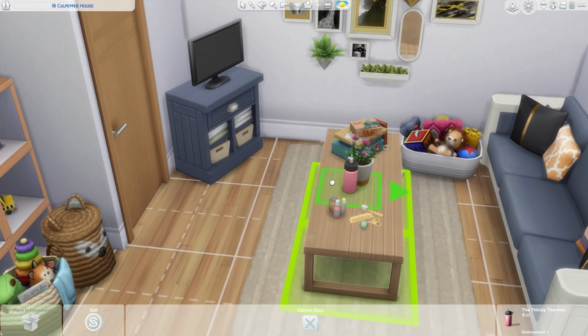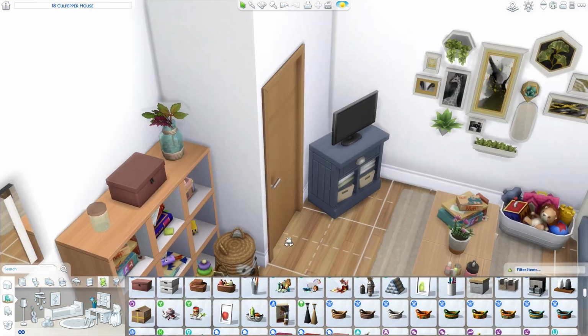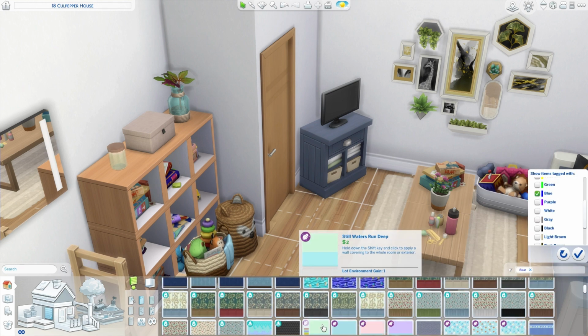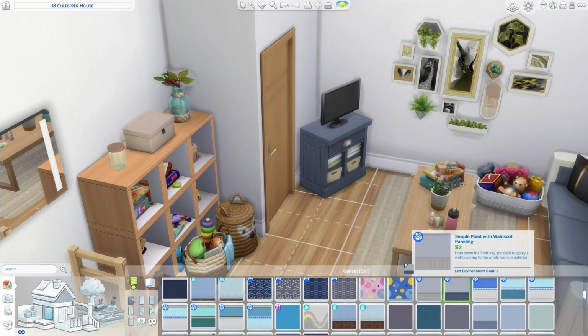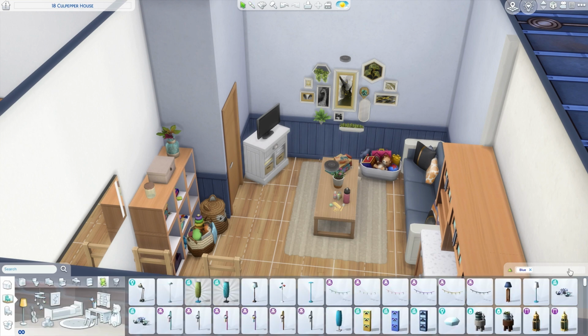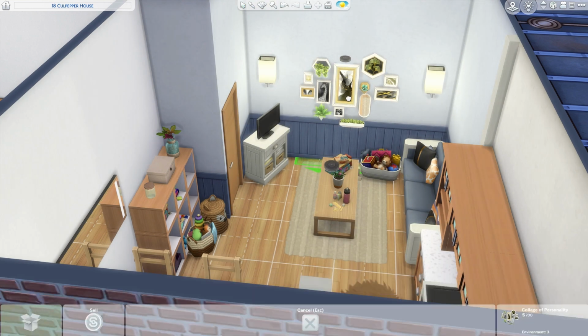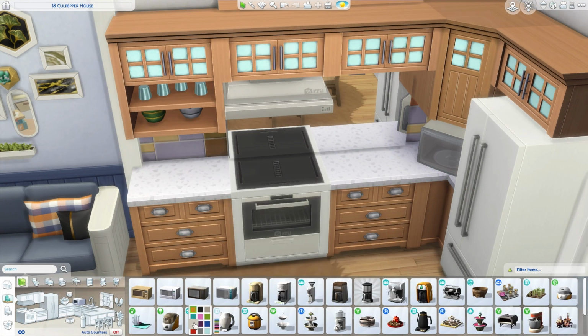I thought if she's a young mother with 2 little infant girls, then it's going to be absolute mayhem, chaos all the time. So I thought we need as much stuff as we can possibly fit in there. As you can see, I'm now putting in the blue walls. I really love apartments like this where you've got all of the stuff in one room. There's always so much going on in such a short little space, but I just think it's really cute.